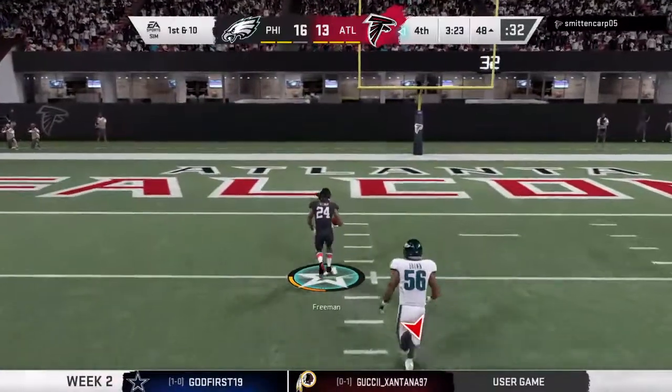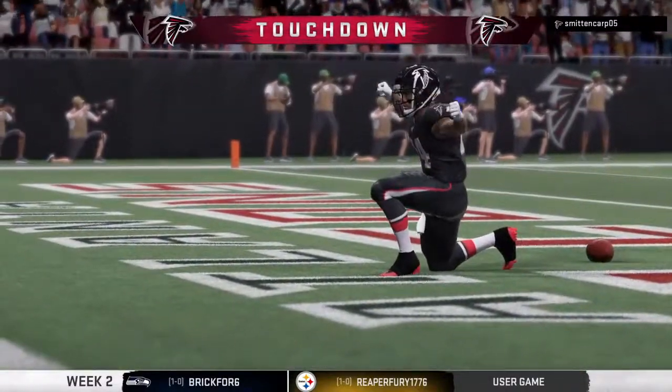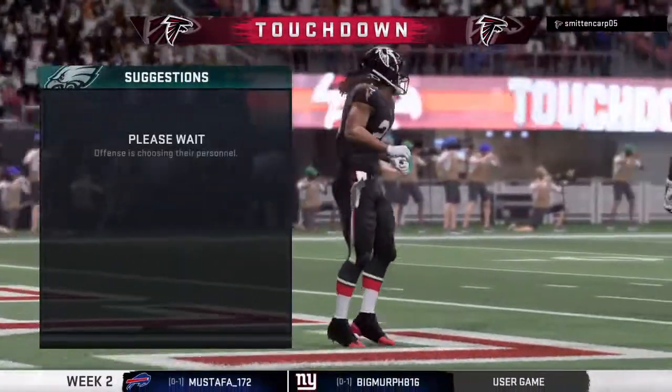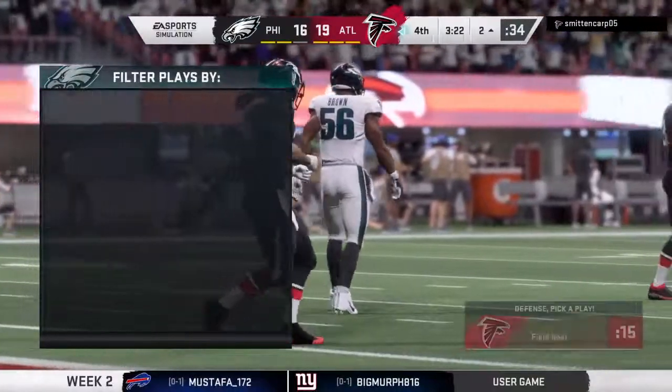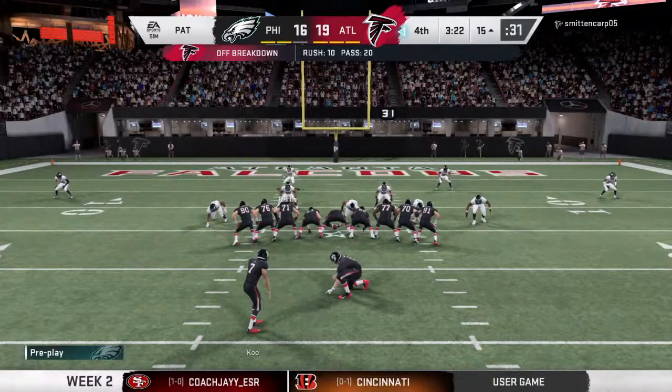Devontae Freeman, they're not going to get him. Touchdown, Falcons. Devontae Freeman, his first touchdown here of the new campaign. And the Falcons have retaken the lead.